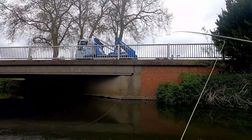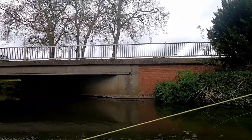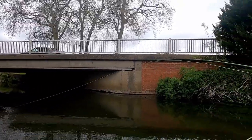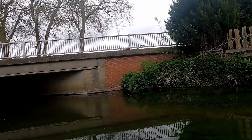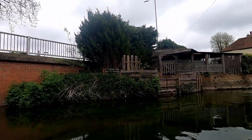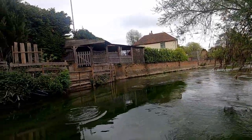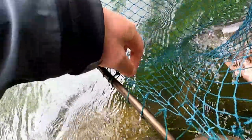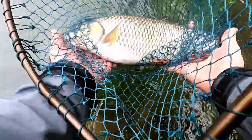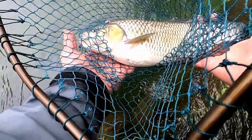Had a really big brown trout to follow this up. Yes. It's going mental. It's actually going mental. Okay. Oh, there's no missing there. That's a good sized chub. That's a really good sized chub. I mean, he is probably 4 pounds, 4.5 pounds.